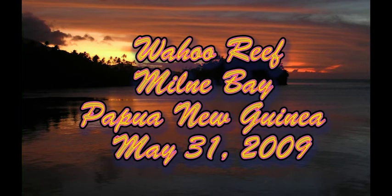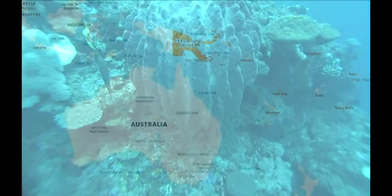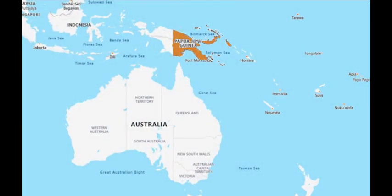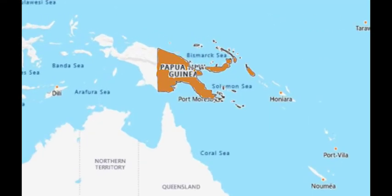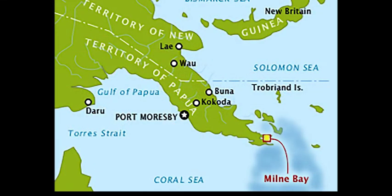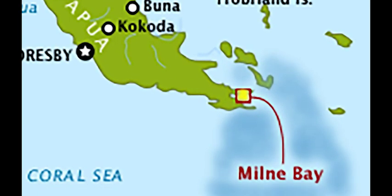Wahoo Reef, Milne Bay, Papua New Guinea, May 31st, 2009. Papua New Guinea is located just north of Australia. Wahoo Reef is located in Milne Bay at the southeast corner of Papua New Guinea.